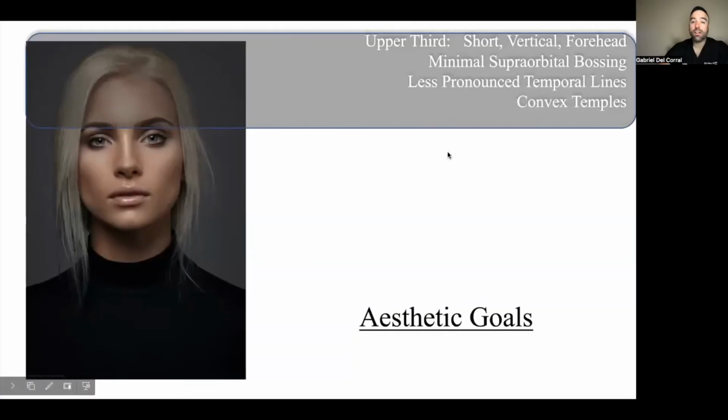There are a number of aesthetic goals when we talk about facial feminization. In general, we divide the face in thirds in order to understand what changes we can produce in someone's face that will lead to a more feminine outcome. In general, we strive to achieve a shorter forehead with minimal supraorbital bossing and very less pronounced orbital bossing. There's also a convexity of the temples, and the forehead tends to be a little bit more vertical.